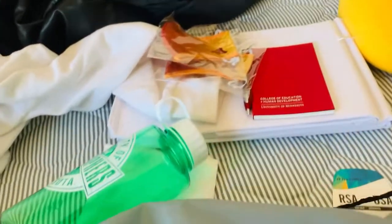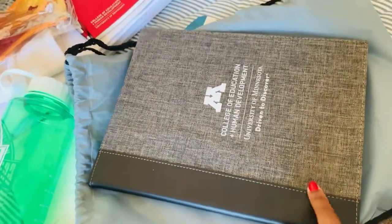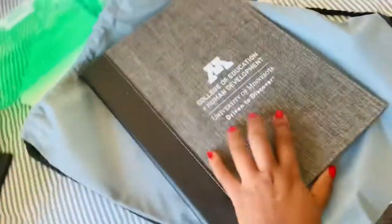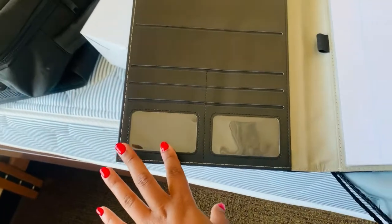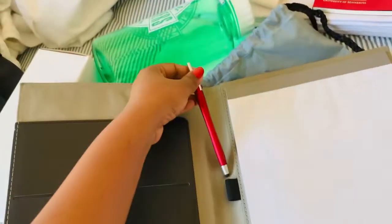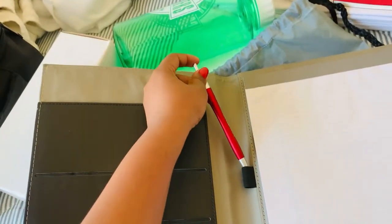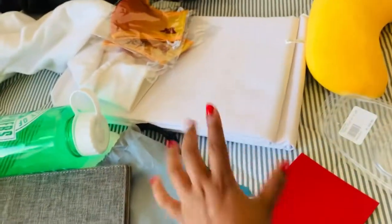And let me see. And then we have this file, College of Education and Human Development, University of Minnesota, driven to discover. Wow, this is so nice. This is so nice, guys. Obviously, that's where I'll be placing my pen and then writing my notes, of course. Okay, and then here are the beautiful, clean sheets.